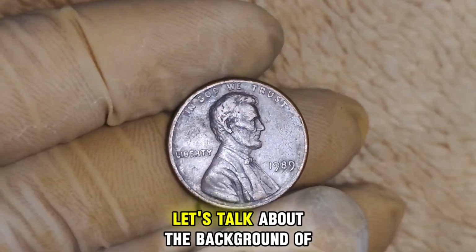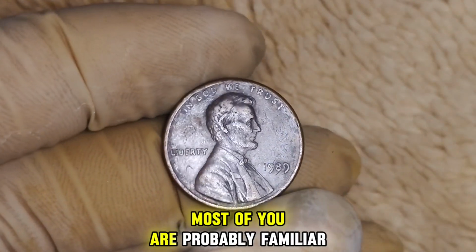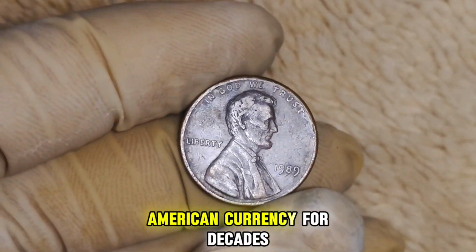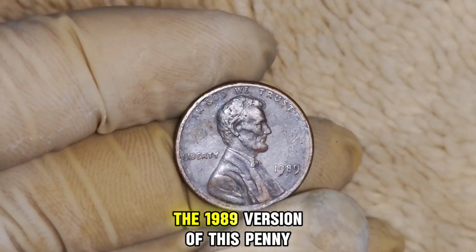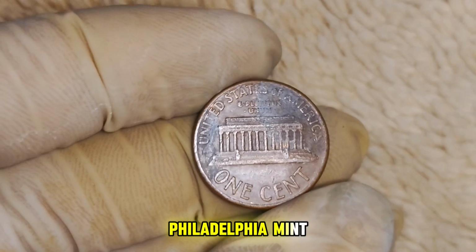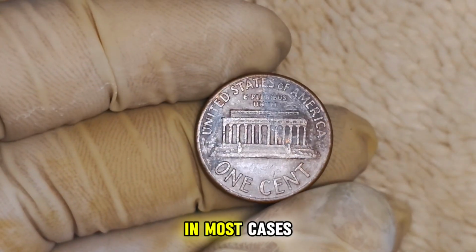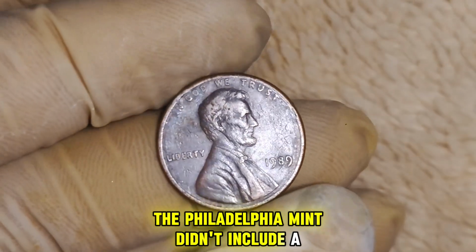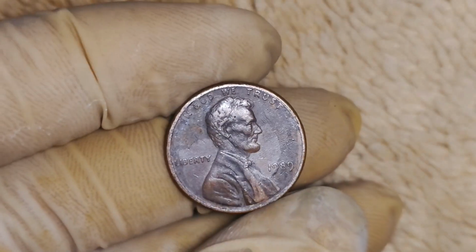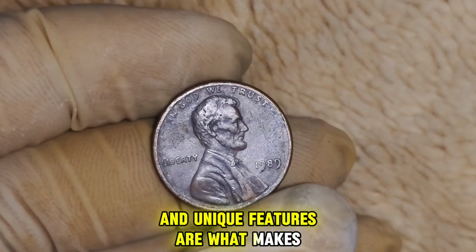First, let's talk about the background of the 1989 no-mint mark Lincoln penny. Most of you are probably familiar with the iconic Lincoln cent, which has been a staple of American currency for decades. The 1989 version of this penny was struck without a mint mark, meaning it was produced at the Philadelphia Mint. But what makes this particular coin potentially worth millions? In most cases, the Philadelphia Mint didn't include a mint mark on its pennies, so a missing mint mark is not rare in itself. However, rare errors, high-quality strikes, and unique features are what make some of these coins stand out.